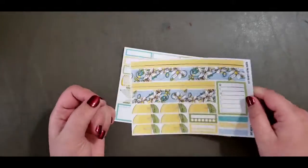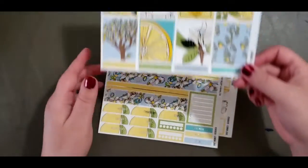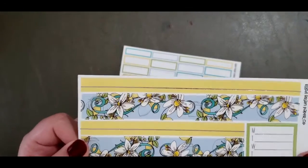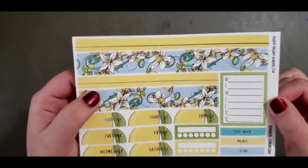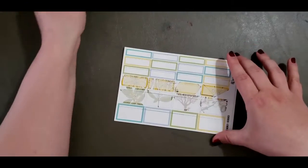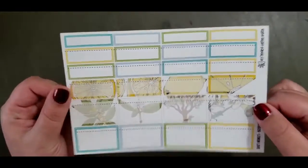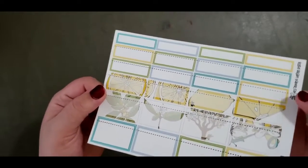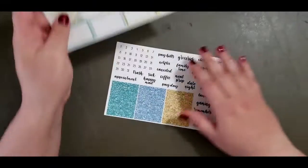I love the use of foil as well because it's not crazy. Some of the boxes are crazy foiled, but the foiled accents are really nice, and there's just a little bit of oxidation that I can see, but nothing super major, mostly on the long straight lines, which is something I would expect to see. And then we have the quarter boxes, half boxes, and skinny boxes, and the quarter boxes and half boxes have a line of foil on them, which is also pretty cool.